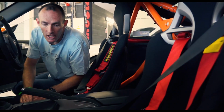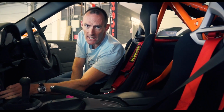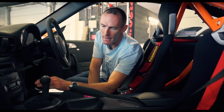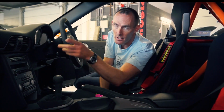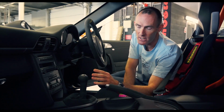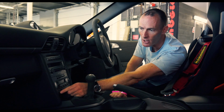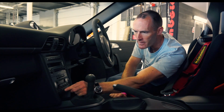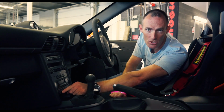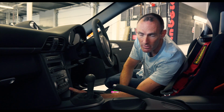What we've got in this car that we didn't have in the earlier car are these buttons here. We're now getting more modern, remember, this car's 2007. The 996 there is a 2004 car. Now in those 3 intervening years, they've decided that you've got to have a button to make your dampers go soft or hard. They've decided you've got to have a button to make your exhaust go loud or not loud. And you've got to have a button to turn the traction control off.